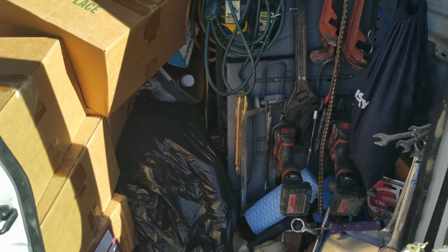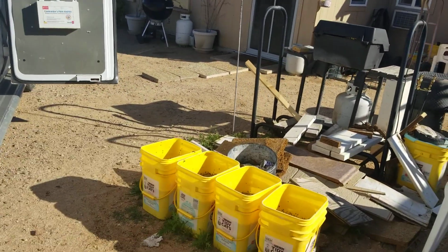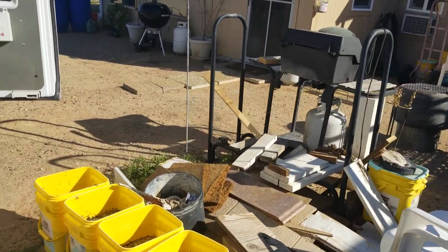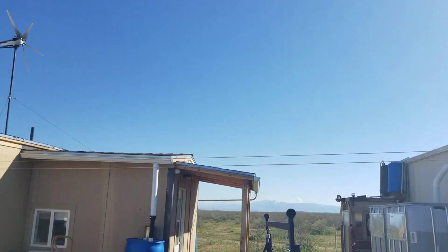And I'm going to have to get those all put away probably tomorrow, because right now my mouth's getting a little bit dry, so I'm probably going to need a cold beer. Beautiful day out here, clear sky, no contrails anywhere. Planes don't fly on these days.